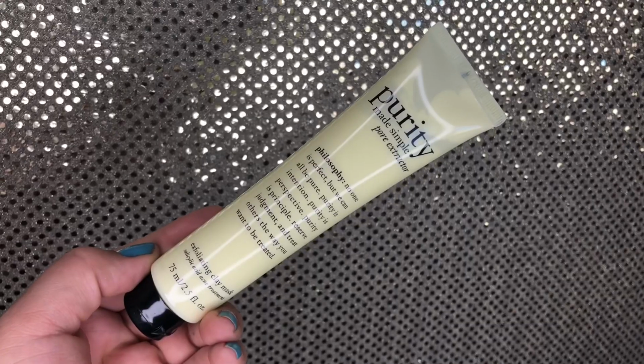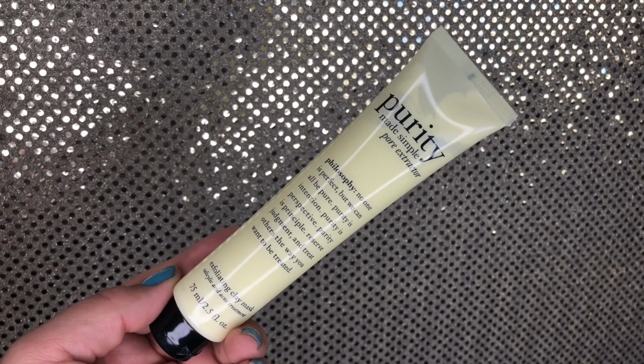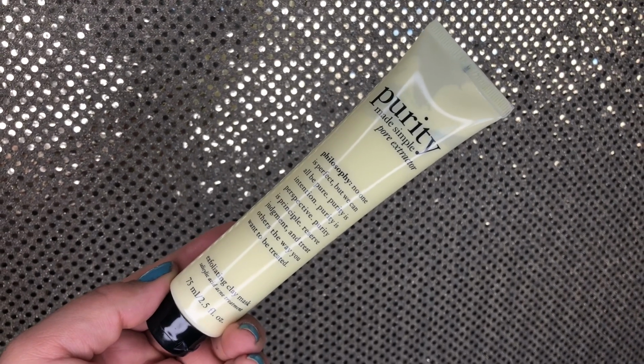Next item is another exciting item. This is from Philosophy, their new pore extractor mask. I've been having some trouble with my nose and my pores, so I definitely need this. Such a cute thing about Philosophy, they always have a little quote on their packaging. This one says, "No one is perfect, but we can all be pure. Purity is intention. Purity is perspective. Purity is principle. Reserve judgment and treat others the way you want to be treated." Words we can all live by.